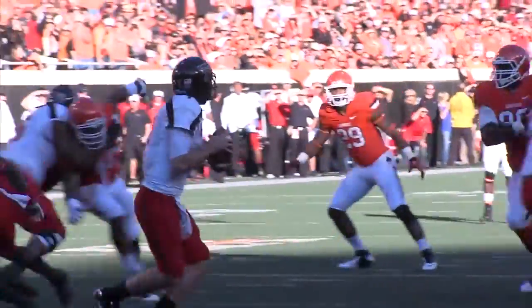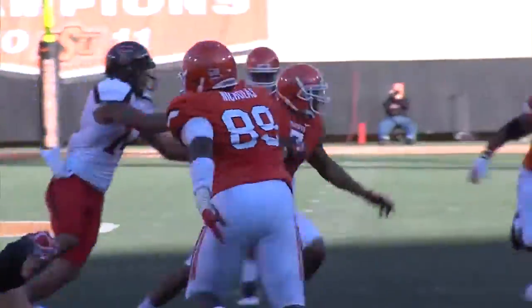Let's talk defense for a second, because the defense really played well. Really 14 points was all that first team defense gave up. What was the difference defensively? Because Tech comes in with one of the best passing offenses in the country. Everybody knows that high-powered Tech offense. Why was OSU so successful against them?